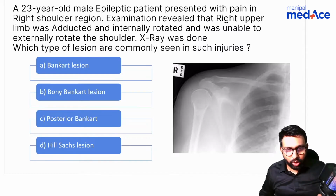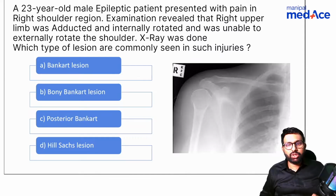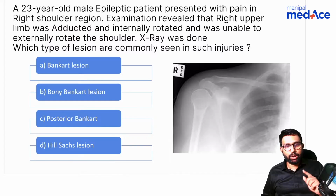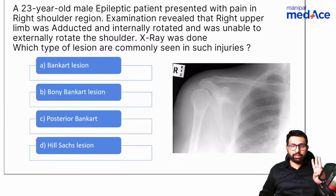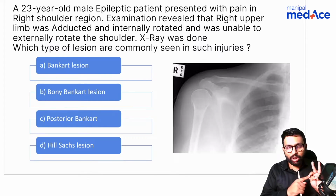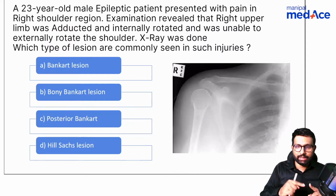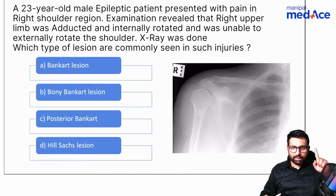A 23-year-old male epileptic patient presents with pain in the right shoulder region. Examination reveals the right upper limb was adducted, internally rotated, and the patient was unable to do external rotation of the shoulder. An X-ray is given below. What type of lesion is commonly seen in this injury? This again is maybe a three-layered question. The first layer involves diagnosing the injury and also getting to know the X-ray. The last one is to find out what pathological lesion happens in this type of injury. Okay, so first let's try to solve each layer.